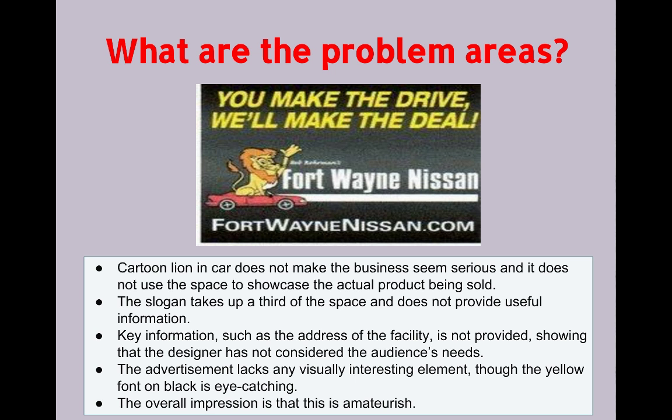Okay, the cartoon lion in the car doesn't make the business seem very serious, and it doesn't use the space well to showcase the product because we don't actually see any Nissan cars. The slogan is taking up a third of the space at the top, and it doesn't provide any useful information. The key information, like the address of the facility, is missing. The designer hasn't considered the audience's needs. The advertisement lacks any really visually interesting element, though the yellow font on the black is certainly eye-catching. And then the overall impression is just that it's rather amateurish. That has to do with using clip art.